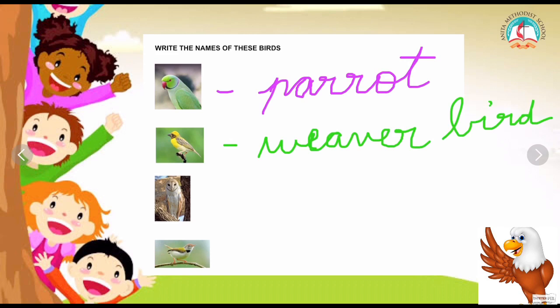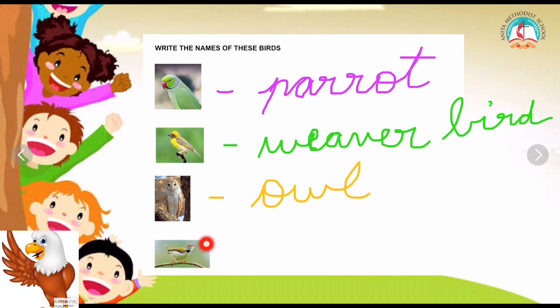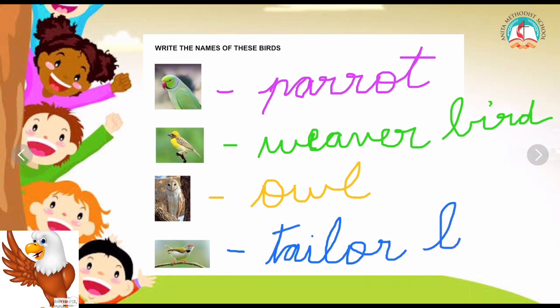What bird is this? Yes, this is an owl. Shall we write the spelling? O-W-L. Owl. What bird is this? Yes, this is a tailor bird. Shall we write the spelling? T-A-I-L-O-R. Tailor bird. B-I-R-D. Tailor bird.